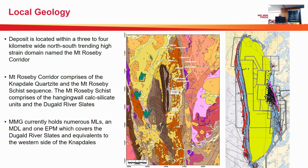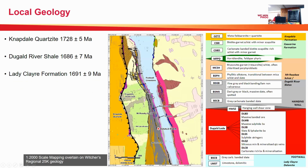So just a bit more of a blow up of a map. This is just to show Dugald River lode here in pink that tracks to the northwest. In the blue is the Lady Clare Dolomite, so that's the footwall limestone. Anything in grey and orange in here are the host slates and the schists. And then we come into the hanging wall calc silicates, and there's mafic porphyry, the sillon contact. And then we've got the Knapdale quartzite, with a large thrust contact between the calc silicates and quartzite.